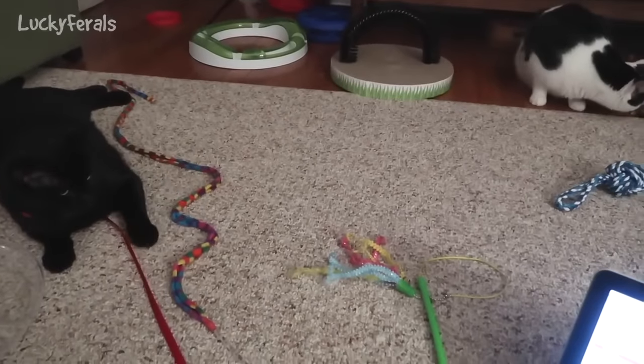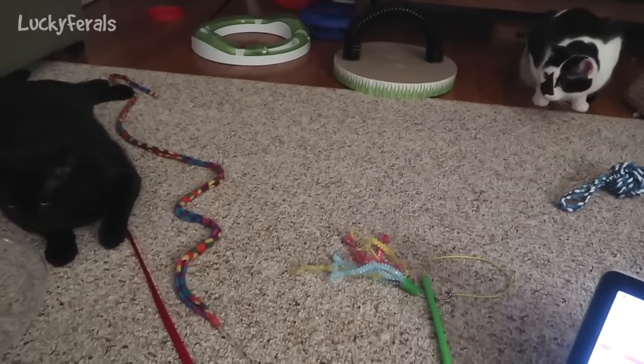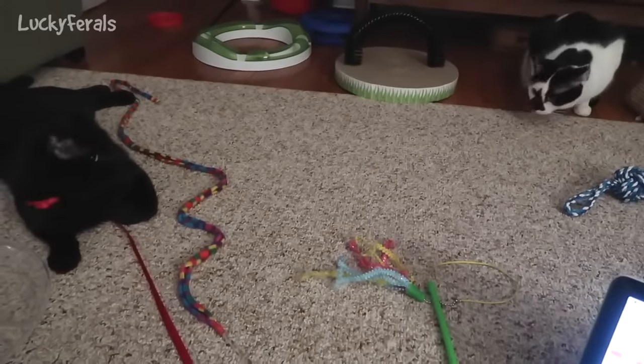Splash just walked over to Boo. Like, he is over here. I don't know if he wants to play. I think he wants to play. Maybe he wants crunchies. I don't know.